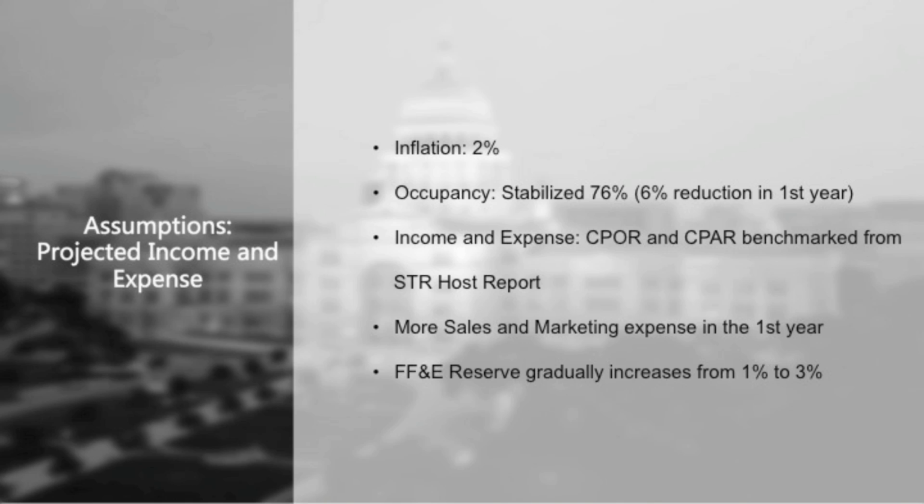Financial projection is made by utilizing information gathered in market research as well as benchmarking per available room and per occupied room ratios from the host report for selected Austin hotels. Sales and marketing expense is higher in the first year, which is 10%, and will decrease to 6.2%. And FF&E reserve gradually increases from 1% to 3%.